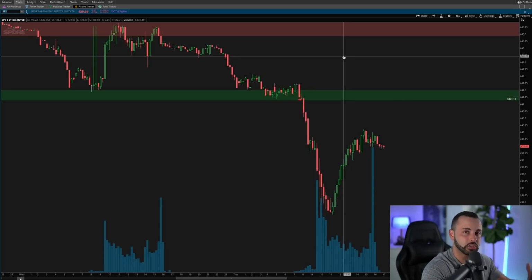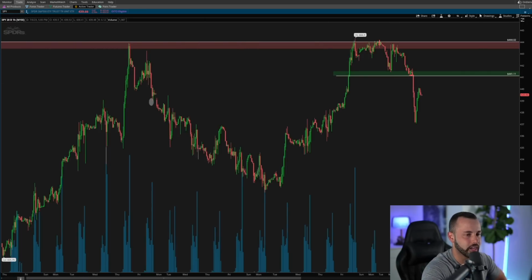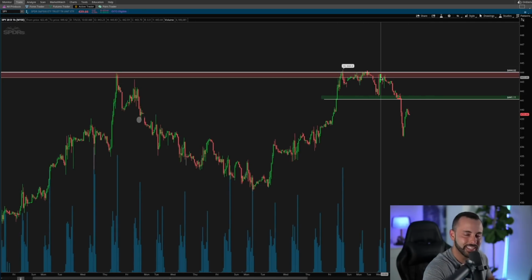The reason why I was so confident to take this entry was, one, the double top on the SPY. So if I go back to the 1-hour chart, you are going to see this double top on the SPY, right? This was step one. I knew we had supply above. I knew that the sellers were stacked up here at 444, and I knew the day prior, which was Wednesday, we had a very weak attempt of breaking that level, and we rejected it once again. So that was one, right? That added to my confidence.